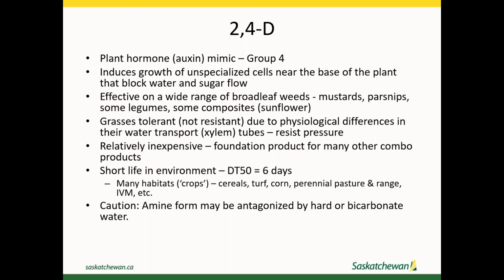2,4-D has a really wide spectrum of broadleaf plants that it impacts. So some pretty basic plants like mustards and parsnips, and some legumes, some composites like annual composites in the sunflower family. Essentially, when you've got a daisy-like flower or sunflower-like flower, that's a composite, where you've got multiple seeds in a head, so to speak, and that would be representative of a composite.